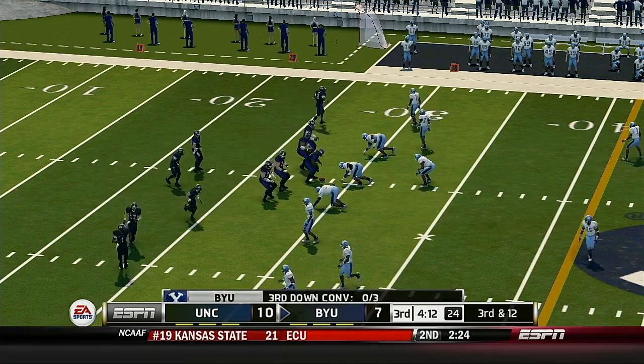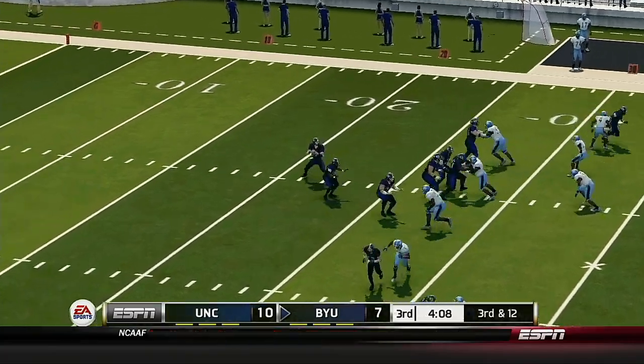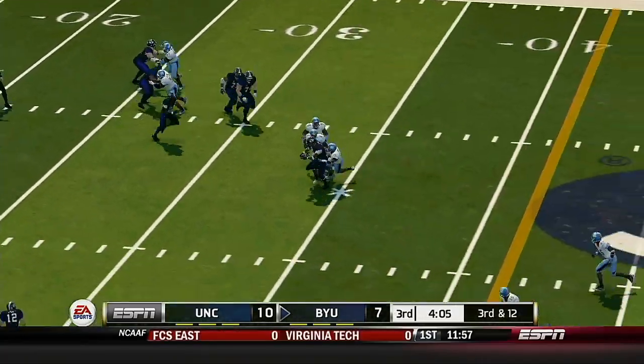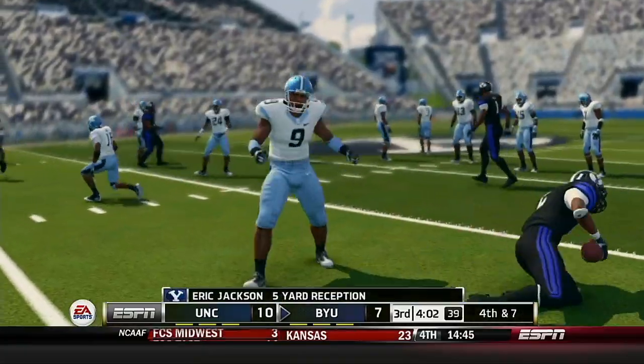Roger, Roger. Mike nine. Stay fast, stay fast. Fires quick. He's got another one. He's taken down at the 34.